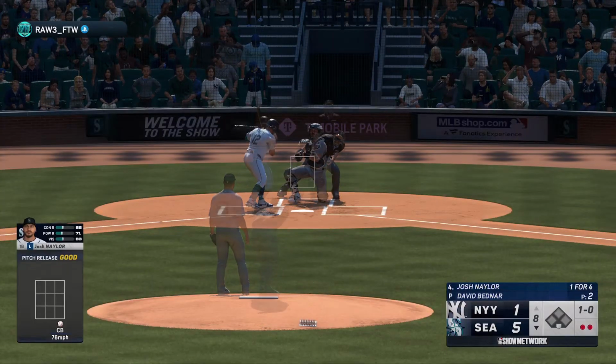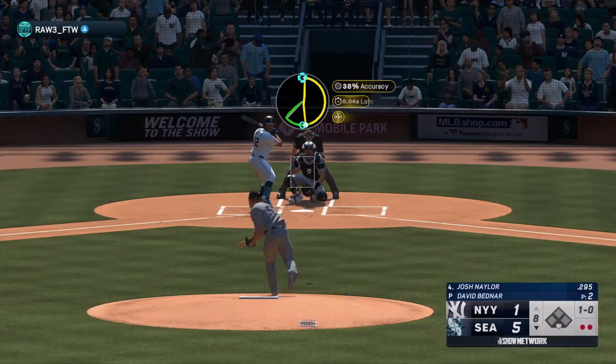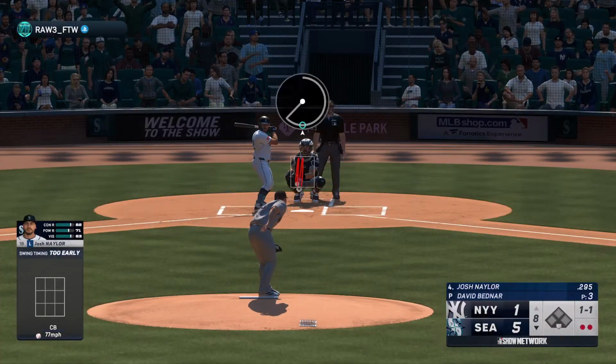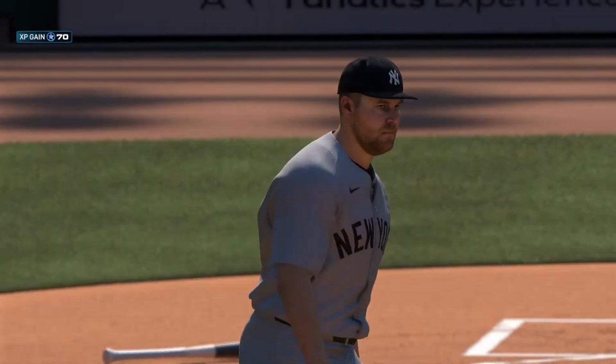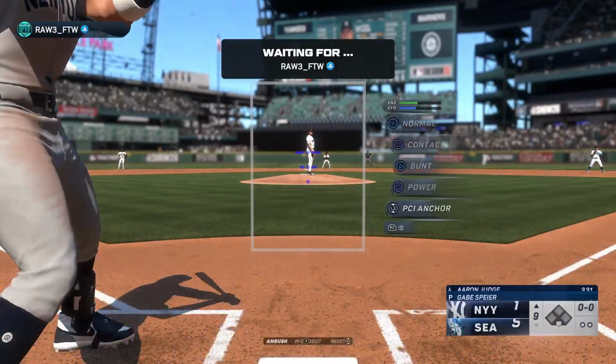Naylor, next to hit, takes ball 1. Bednar, multi-time All-Star. He features a 4-seam fastball, a curve, and occasionally works in a splitter. Brings it in for the 3rd out. We go to the 9th.